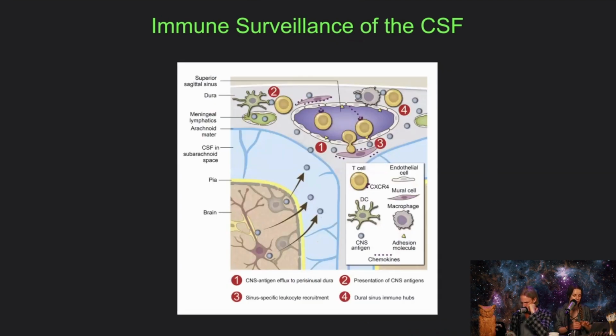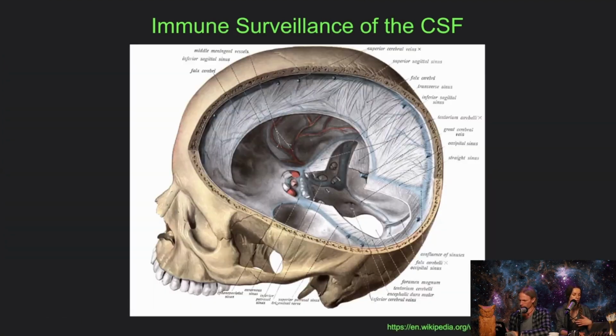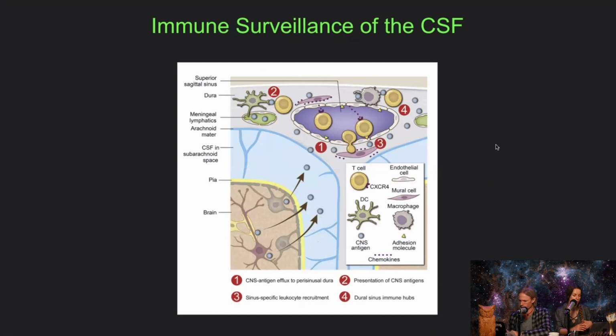Overall, this is from the same paper that came out last year, and it's a schematic of the way that this all works. You have some kind of antigen that is coming from inside of the brain, a central nervous system antigen that is getting into this subarachnoid space. From the subarachnoid space, which is the cerebrospinal fluid, it crosses the dura, and then it gets into the superior sagittal sinus.